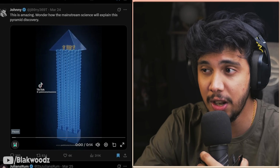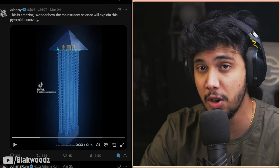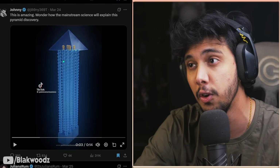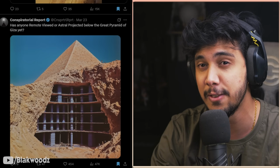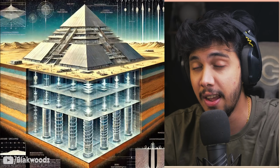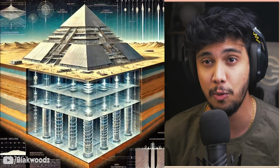Now, from this 3D image here, you can actually see that it seems like there is a whole pillar-like structure that goes 600 meters all the way down towards the earth, which is underneath the pyramid. And this is basically what the structure actually looks like. And it's all just these pillars, which has a very similar resemblance to what Nikola Tesla had already discovered about the pyramids. And the entire world said that he was just crazy, talking about theories that really don't exist.